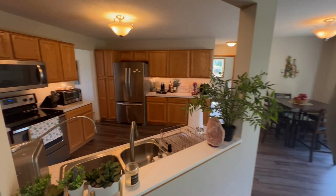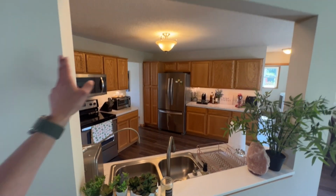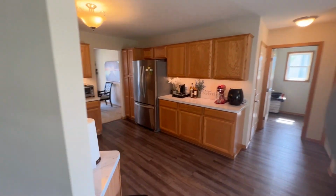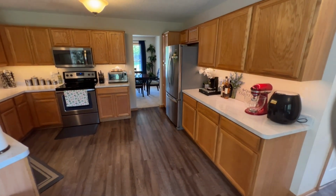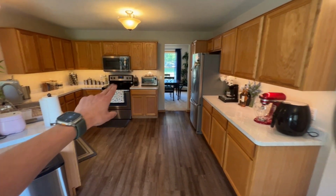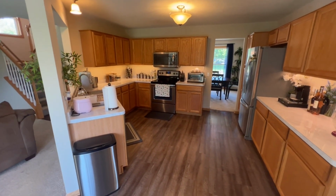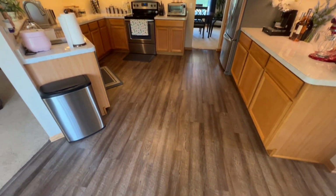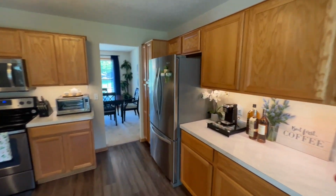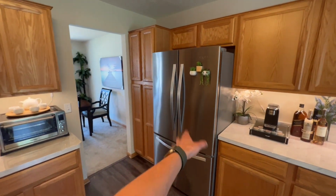So nice open layout here. As you can see, there's a nice little cutout. You can be cooking for your guests while they're hanging out and relaxing. Take a look at this kitchen here. Very good size. You have ample amounts of cabinetry and prep space all throughout. You do have newer vinyl plank flooring on feet down below. And then very nice feature is going to be our newer stainless steel appliances.